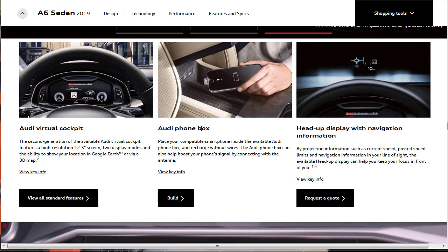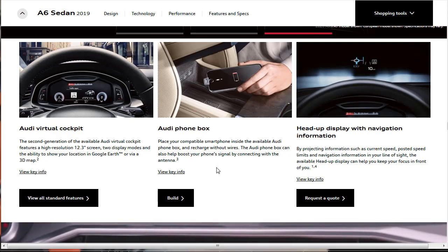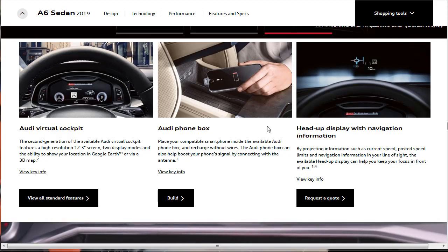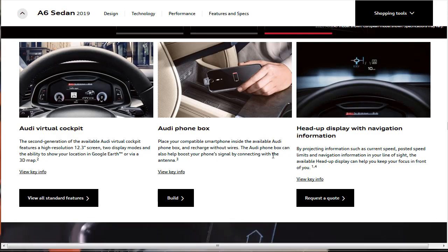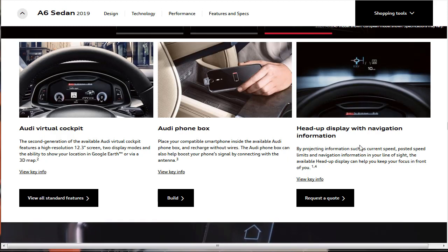Sweet. In the center here, we have the Audi phone box. This is where you do your wireless charging without wires. That's why it's called wireless. So it's an available feature, not standard. It says this box can also boost your phone's signal by connecting with the antenna. And then over here on the far right, Audi also offers a head-up display with navigation information.